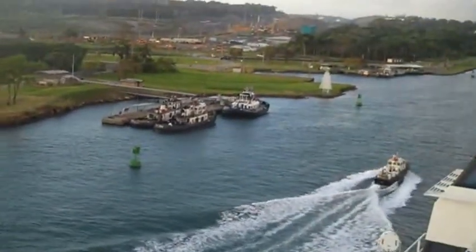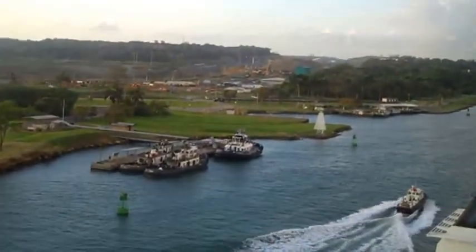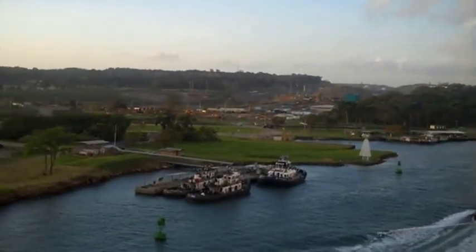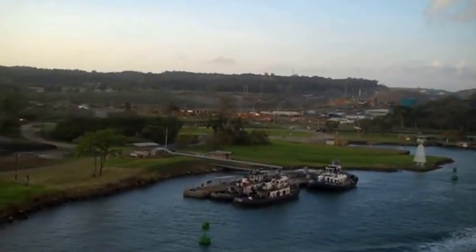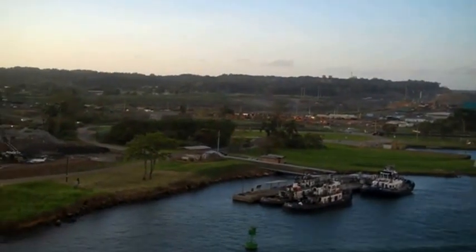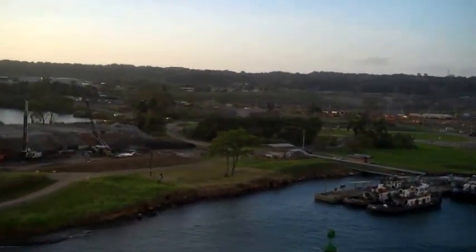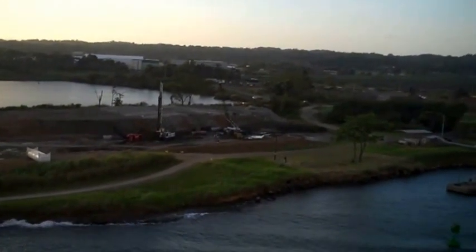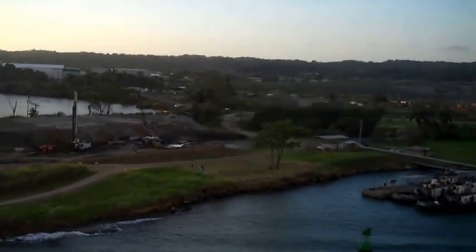Tugboats are stationed here, and are actually used for ships moving in or out of the locks. As I mentioned before, they'll provide assistance in case it is required. We also have boats that take the line handlers and the Panama Canal pilots on and off the vessels.